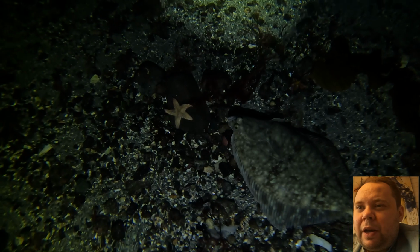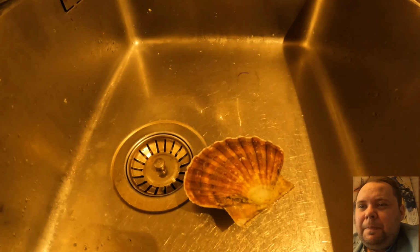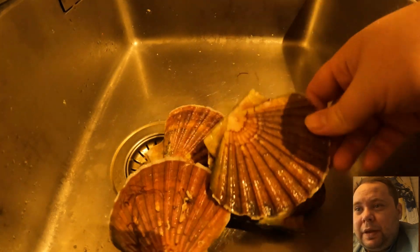Here I tried to get the flounder, but as you see, it didn't want to cooperate. Here's the catch of the day for my part, 5 scallops.